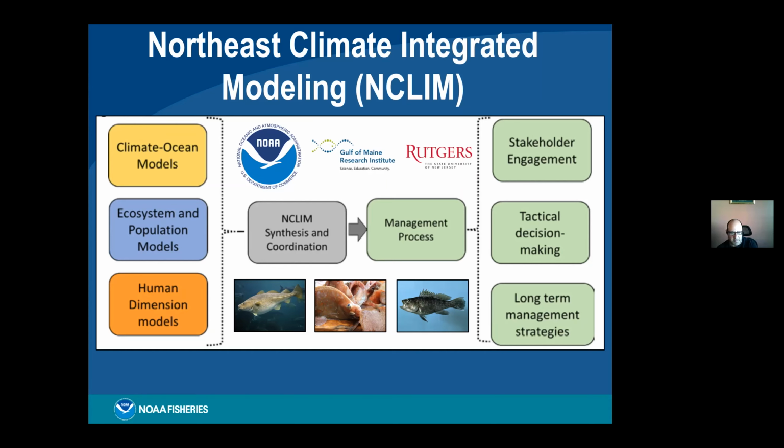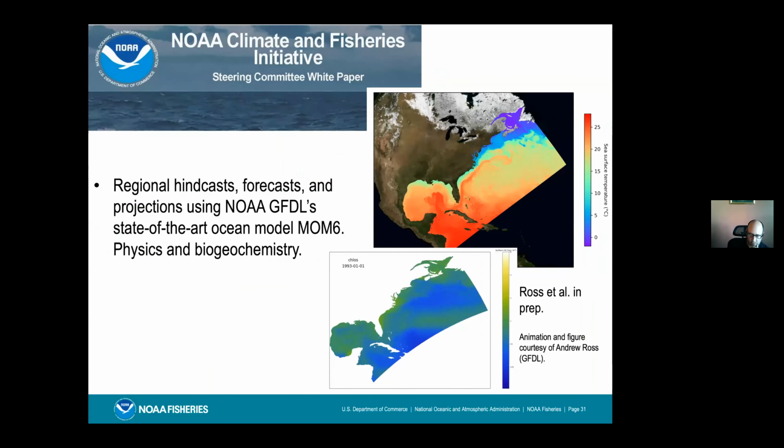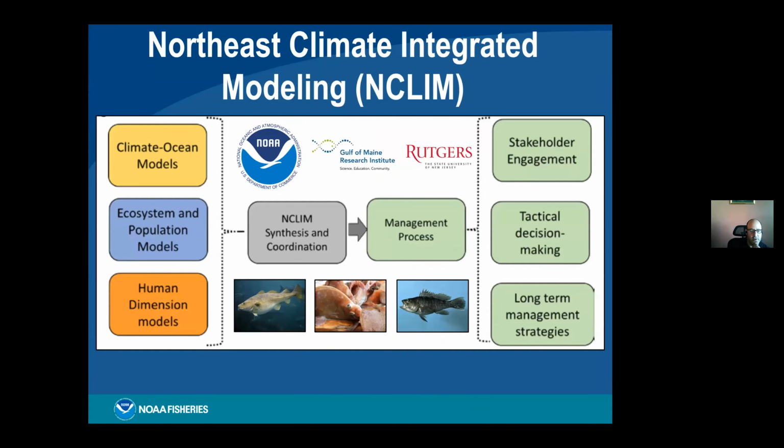And so for this particular exercise, Atlantic cod, yellowtail flounder, and black sea bass were 3 species that have upcoming research track assessments. And the goal is to look at climate ocean models in terms of their historical simulations and forecast products, and also long-term projections, and how we can get that information into ecosystem and population models, but also consider human dimension models as well. So the social sciences side of things, and how we can better inform that research track assessment, which essentially is informing the management process.